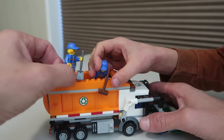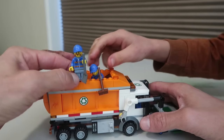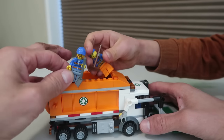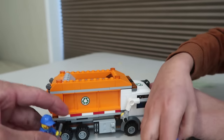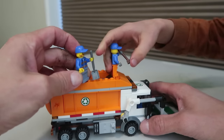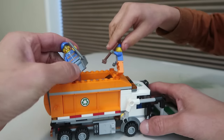Hey, Axel, how you doing down in there? I'm just hanging out with my broom. Oh, okay. I got my shovel here. Man, are you ready for a good day? Oh, careful. Don't push me off. Ow. Hey, what are you doing? Man, don't want to start the day off by falling off the garbage truck. Are you ready for a good day's work? Yep. Man, we got a lot of garbage to collect today. I think it's going to be a dirty day.